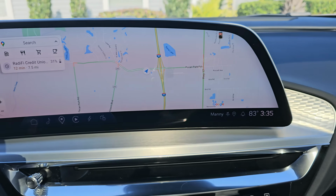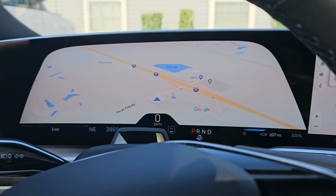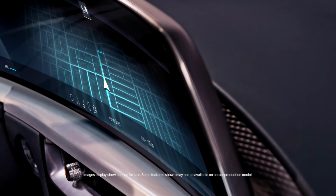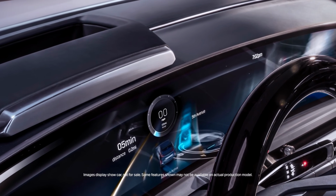And what's your impression of Google Maps? I absolutely love it. I was torn because I had the trial edition of OnStar, and it's like, do I really need OnStar? The car has navigation as well as Google Maps, and Google Maps is by far one of the best. I like it better than Apple and everything.